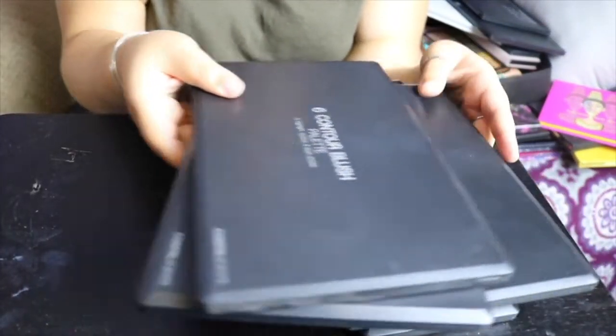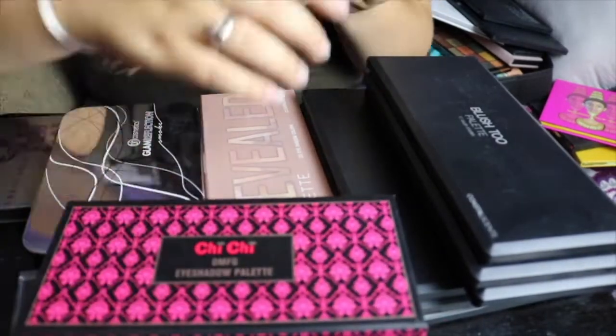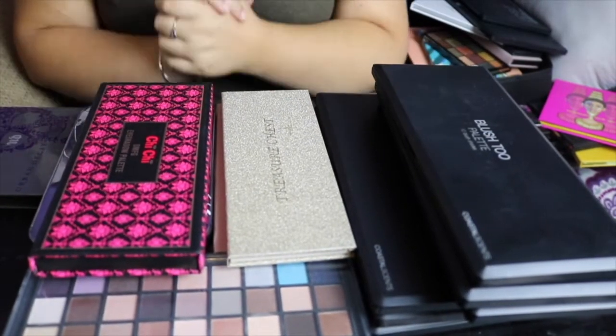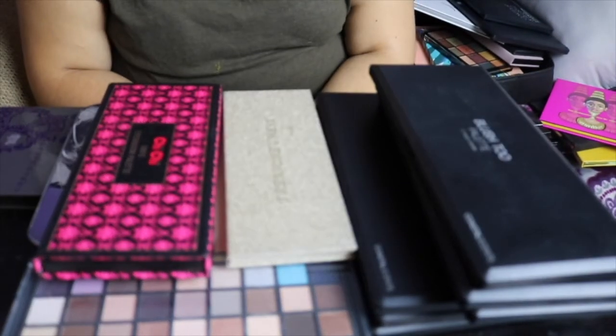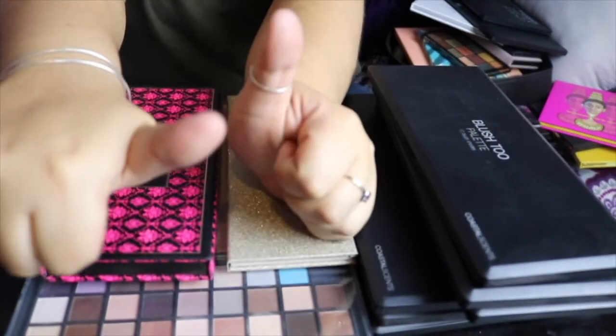Alright, so let me get all the palettes up that I'm decluttering. Alright, this is all the palettes I'm decluttering, and I'm actually pretty proud of it because I wasn't using any of these, and I know that they can all go to good homes and to people that will love them and get a lot more use out of them. So we did a good job again, guys.